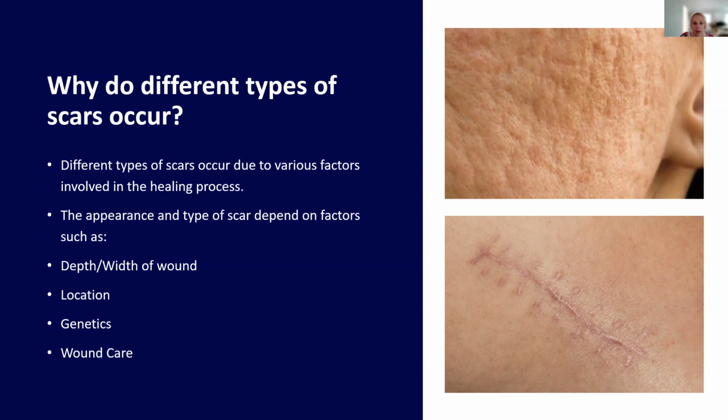Just having a little look in here. Lots of post-inflammatory, yep. And acne as well. Awesome. Yeah, there's a lot that I see as well.